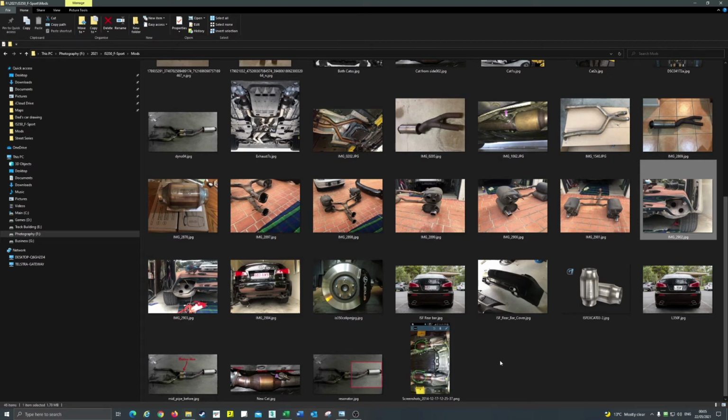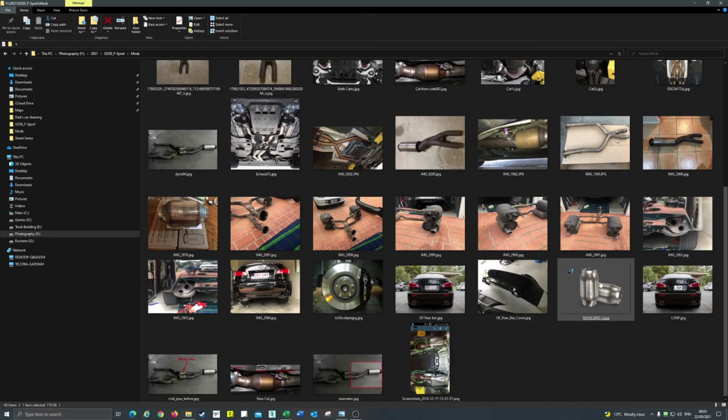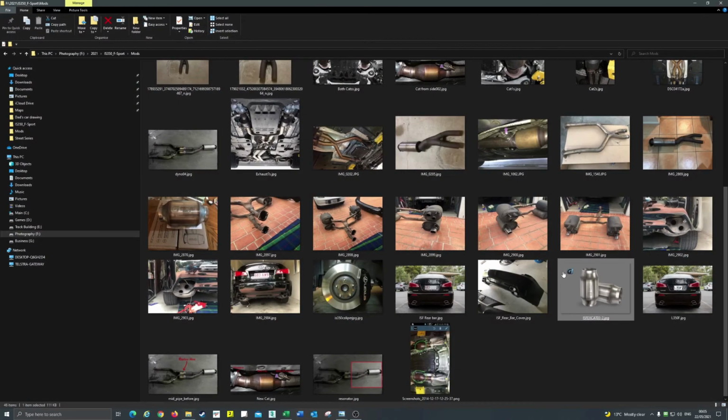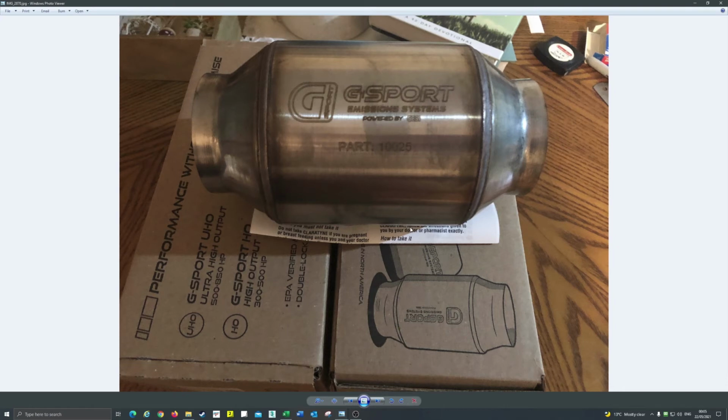So something I did do with the cats, I've got these cats here. I'll just zoom in. They're actually Gesi, I think they're called, and they're 2.5 inch inlet and outlet, and they're 300 cell, and hopefully they won't trigger the engine check light, but we'll find that out when we put the headers on in a few weeks.